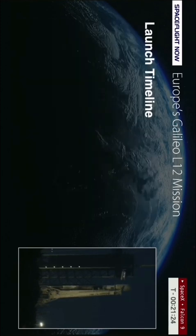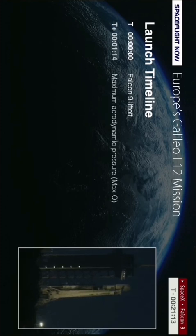Again, here's the launch timeline that we're looking at. The Falcon 9, again, set to lift off at 8:34 p.m. Eastern, assuming the weather is good enough for SpaceX to launch tonight. About a minute 14 seconds after liftoff, the vehicle will pass through max Q, or the point of greatest aerodynamic pressure on the vehicle.